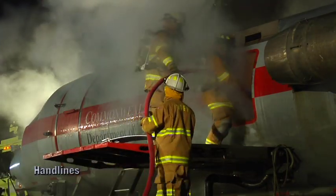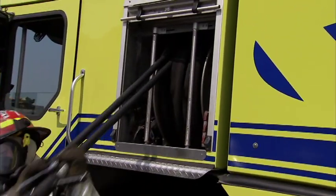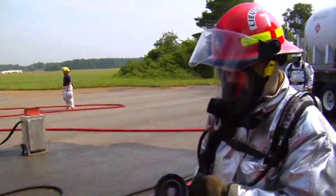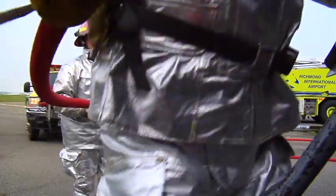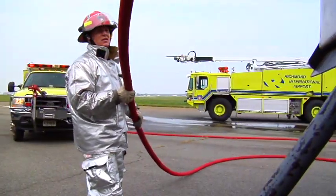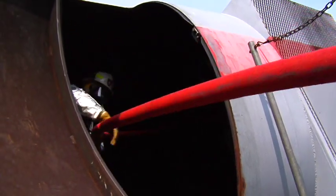Hand lines are used to extinguish small fires that are inaccessible to turrets or for the application of complementary agents. A hand line may have to be moved around wreckage, across uneven and slippery terrain, and extended via ladders into the aircraft. The longer and larger the hose, the harder it will be to deploy and maneuver. Most fire departments require 2 personnel for a 1 3/4 inch hose.